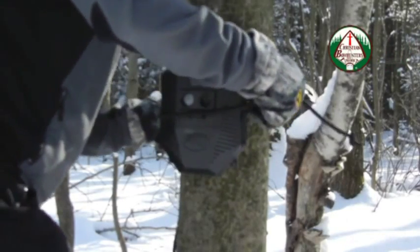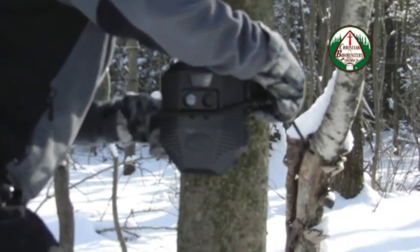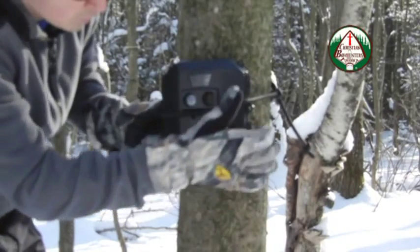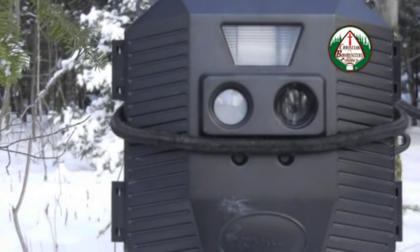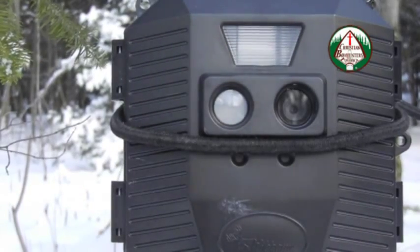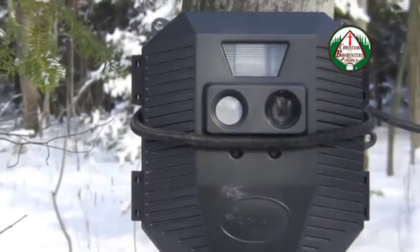although I have personally found that using one larger bungee cord and wrapping it around the entire unit as well as the tree after setting up the camera is the most effective means of mounting this camera to a particular tree.